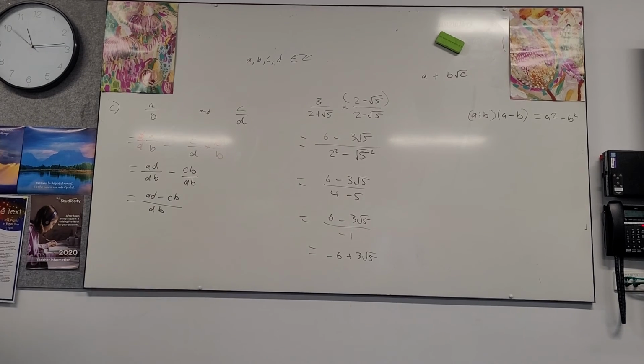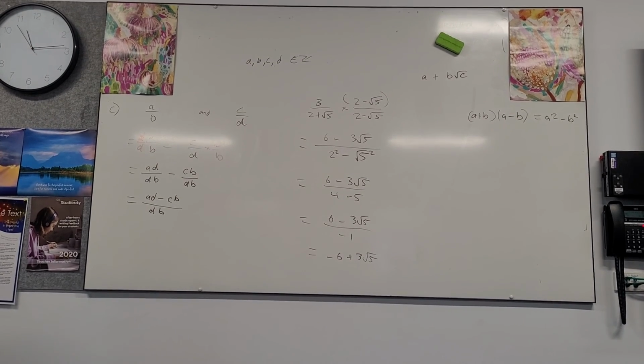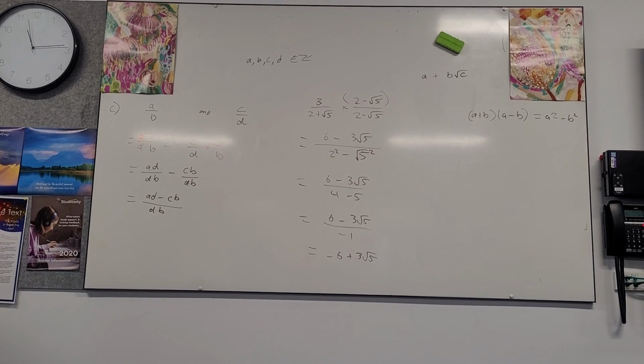Alright, so that's what we're doing a bit of in this exercise, 7C. So let's spend probably 20 minutes, I reckon, 20 minutes to half an hour doing it, and then we can have a look at some of 7D. Let's do it.